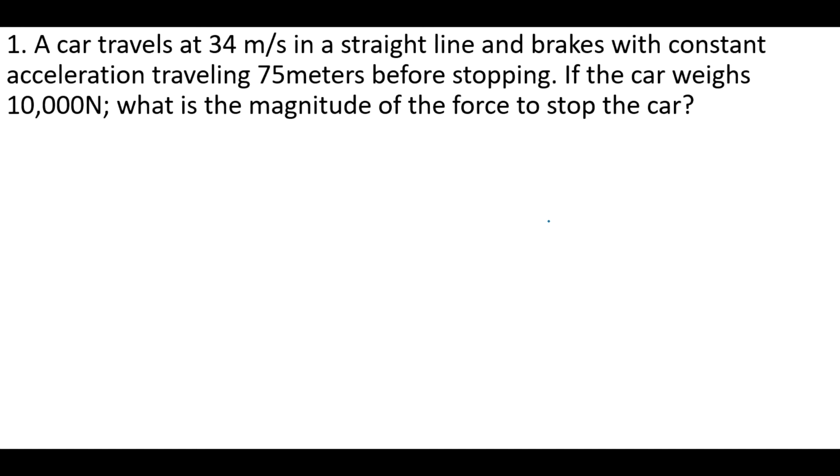In this case, we got this problem, and here we're going to combine the motion in one dimension and Newton's second law. But we're going to see that in a moment. So we got this problem.